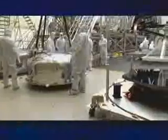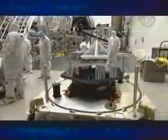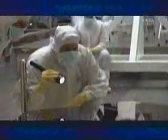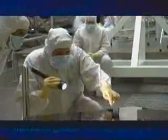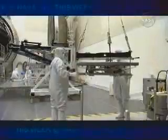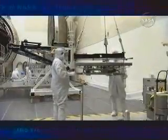The XRCF is the world's largest X-ray telescope test facility and a unique cryogenic clean room optical test facility. Cryogenic testing will take place in a 7,600 cubic foot helium-cooled vacuum chamber. The mirror components will be cooled from room temperature to a frigid minus 414 degrees Fahrenheit.